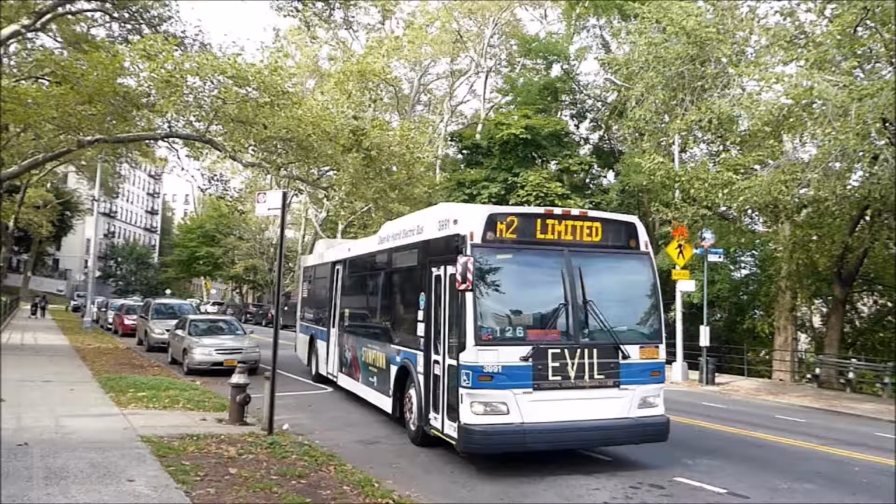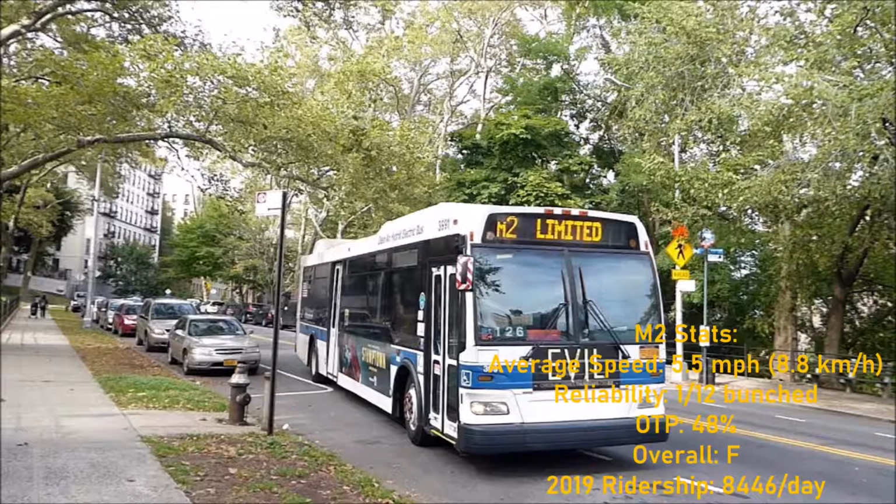Number 4, the M2. Oh wow, we have the whole Fifth Avenue corridor on this. Yikes! This route runs between Washington Heights and the East Village via 5th Avenue and Madison Avenue. And again, we actually have the whole 5th and Madison corridor on this list. Yikes! The average speed for this route is 5.5 miles an hour with 1 out of every 12 buses bunched and an on-time performance of 48%. The overall grade for this route is an F, and this route sees 8,446 riders a day.